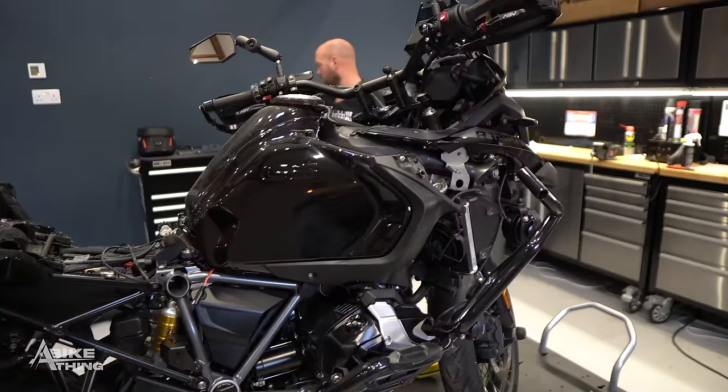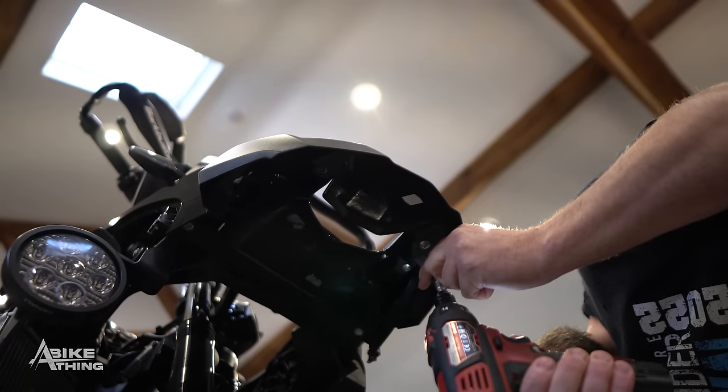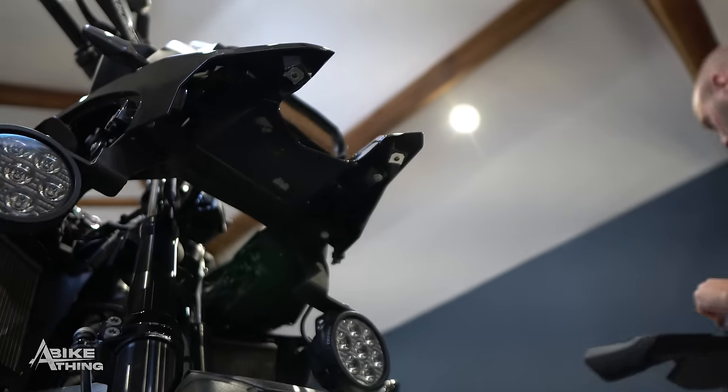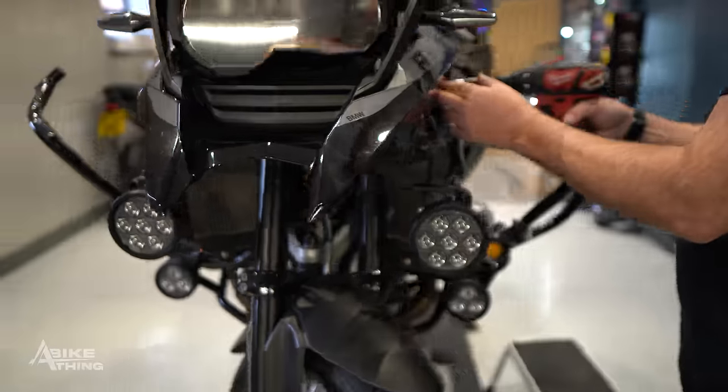Right, now we've got to take the beak off. Two screws under here. One. Two. Beak comes out. One more joining the two beak parts together on the GSA. One more thing.